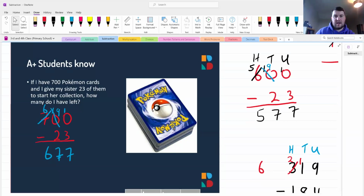Yes, it was Sophia and Nicole who won yesterday's Kahoot. They were yesterday's champions. Vivian came 5th. Good stuff. Let's see who's going to be on the podium today. Okay, we're going to move on to our Kahoot now.